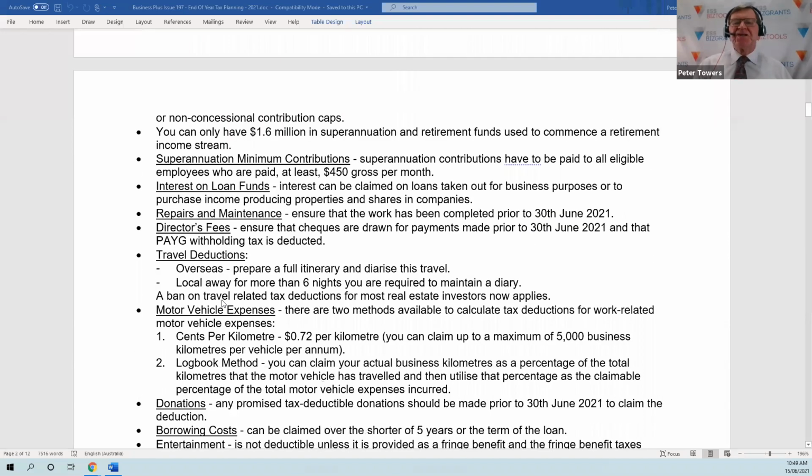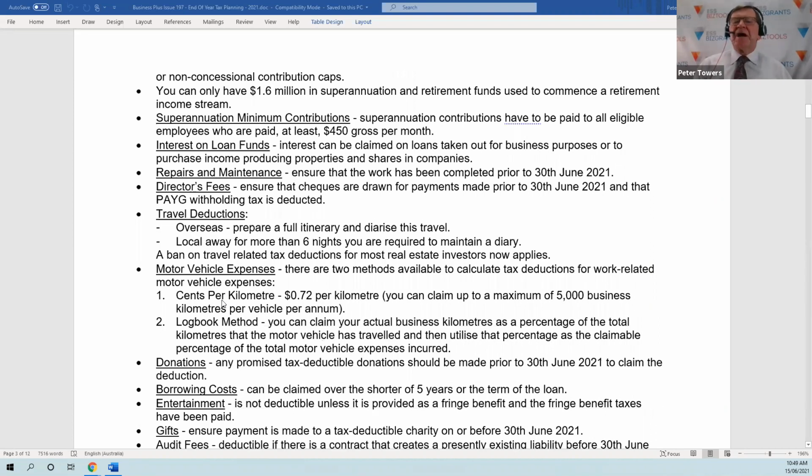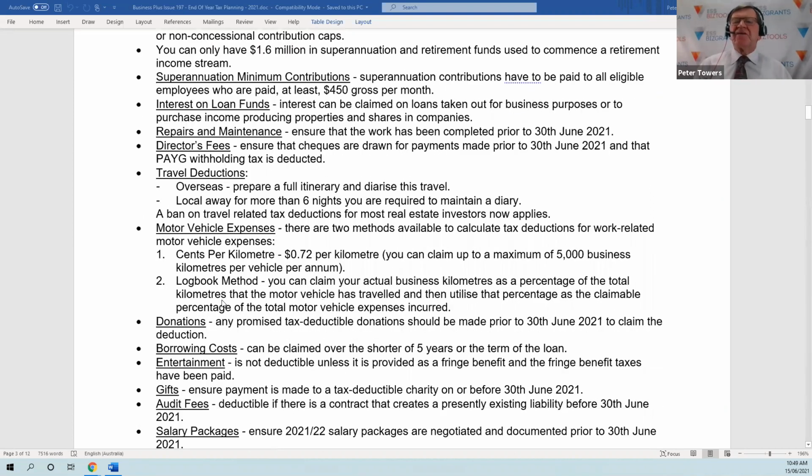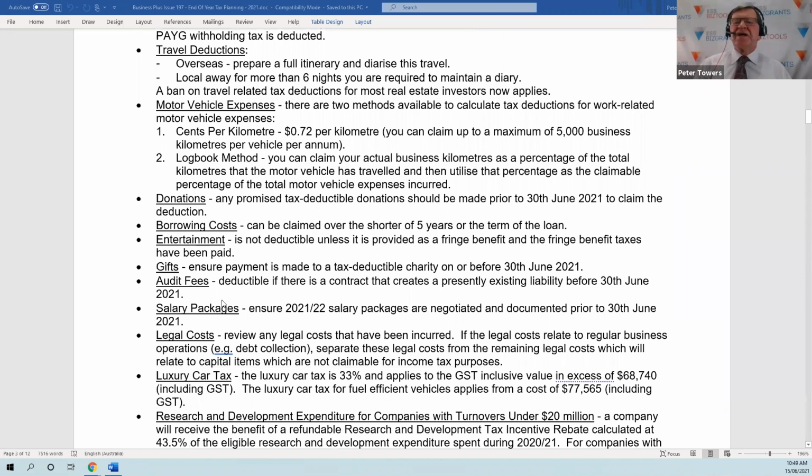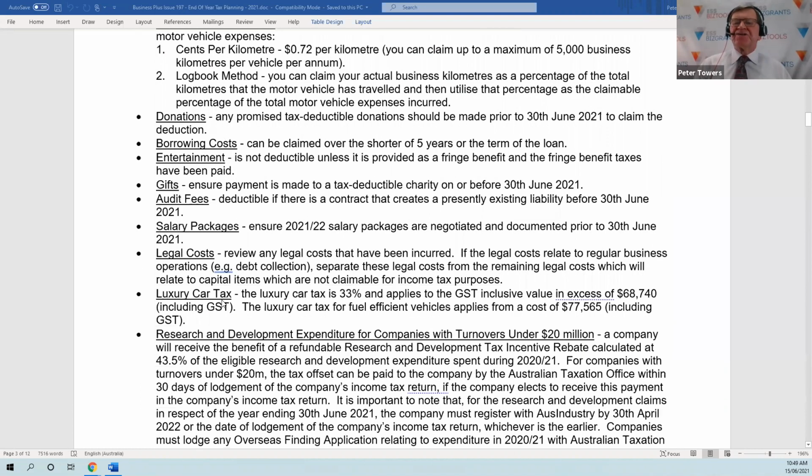Now, my suggestion is that you send this to your clients, badged, and then follow them up a few days later to see if they've got any questions on any aspect of planning for the end of the financial year. And in particular, do they want to see you? There's a whole range of issues discussed in here.